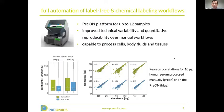Since it's a robotic platform, it's more precise and accurate in liquid handling and overall sample processing, and we do see significantly improved technical variability and quantitative reproducibility compared to our own manual workflows. This is what you can see here on the bottom. On the left, you see in the box plot the CVs for processing human serum, either 10 or 100 microgram of protein input material. You can see that for the automated processing, the blue bars, you see better CVs than for the manual processing. Similarly, for quantitative reproducibility, we see better Pearson correlations when processing 10 microgram of human serum in the automated fashion in the lower blue plots compared to the manual fashion in the green plots on the top.